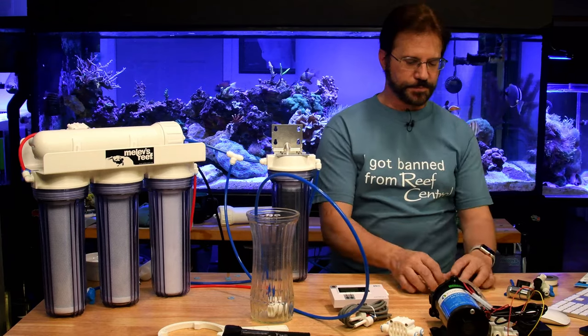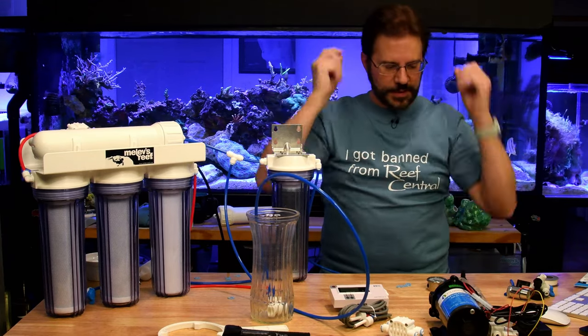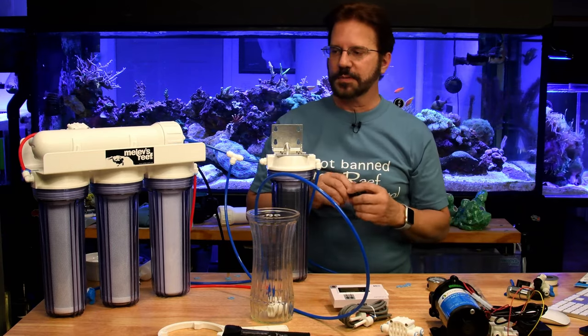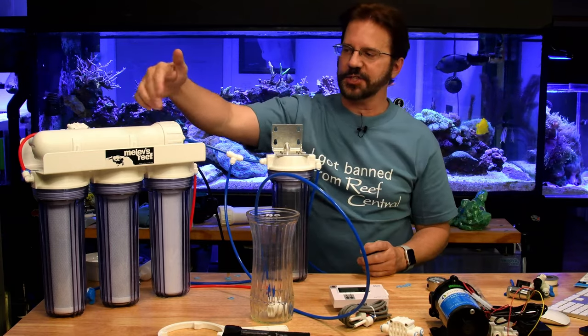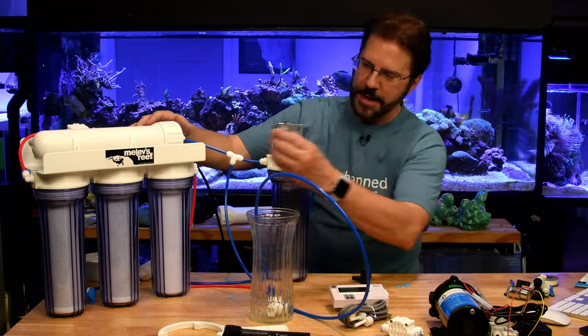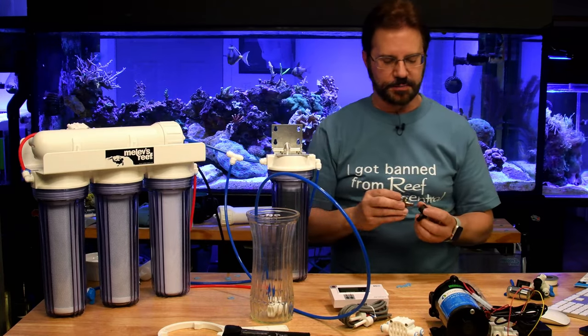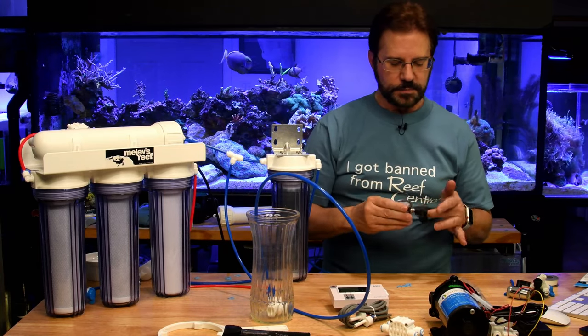Now, different RO systems will have a pressure gauge somewhere on the unit, and the tubing may somehow go into that gauge. It might be somehow mounted on the front or in the metal. Mine is usually installed on a black fitting and with Teflon tape.